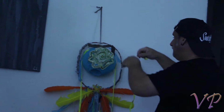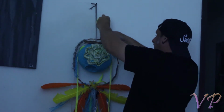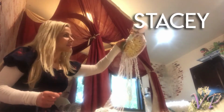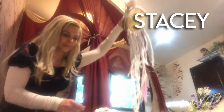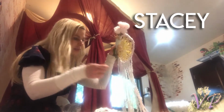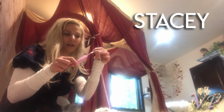I mean, when I have dreams, I dream about this yellow piece up here. And at night I wake up going, dream! So this is what happens. And then now I'm going to take this bead, put it on strands like this, and then feather. And then I'll show you when I'm done.